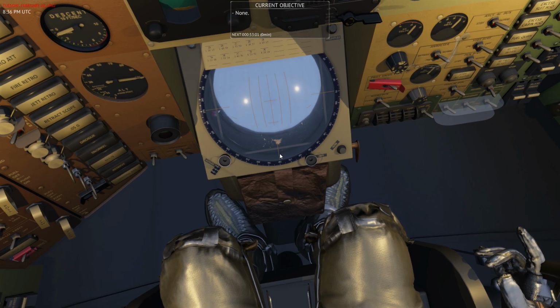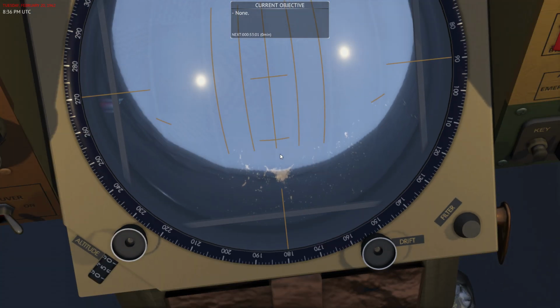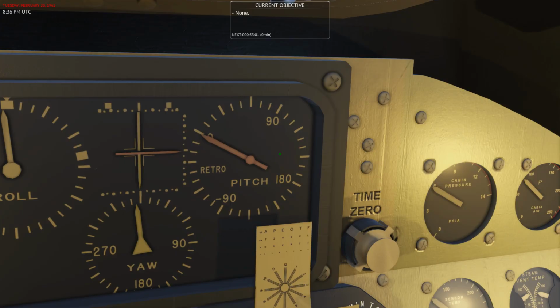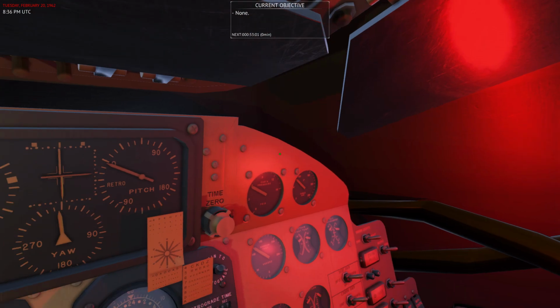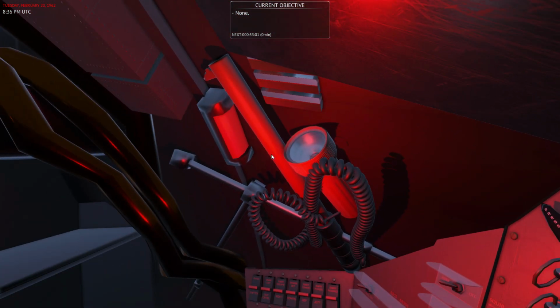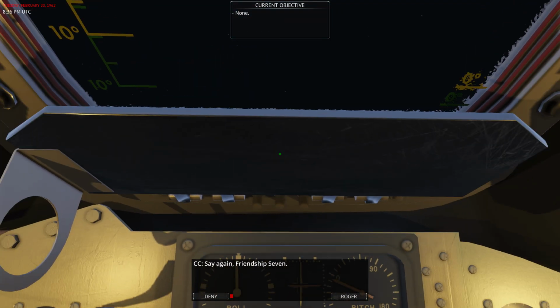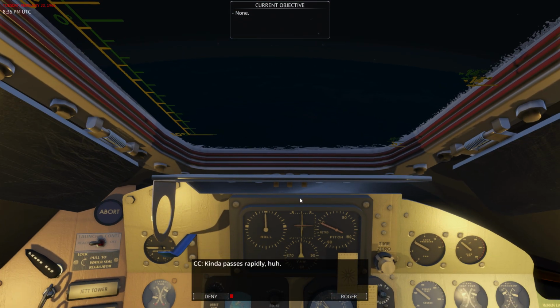Can't see. Actually, I do see lights on that periscope. Yeah. I believe all this is just glare from that. One moment. Just switching lights. Don't know if that made any difference. That was sure a short day. That was about the shortest day I've ever run into. Time passes rapidly, huh? Yes, sir.